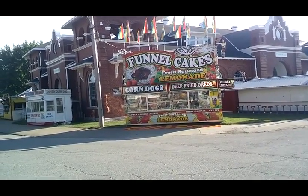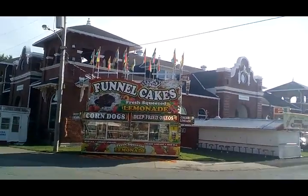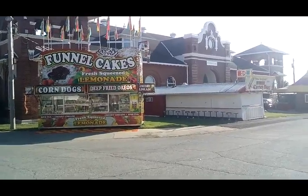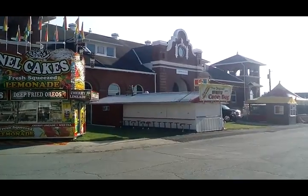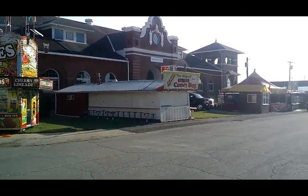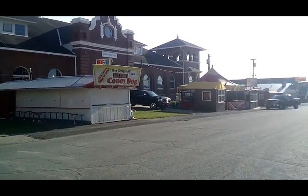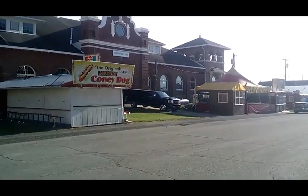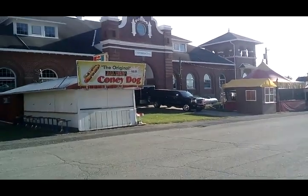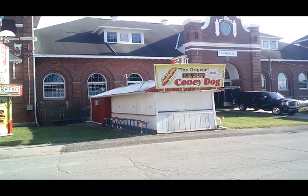And I'm going to make some more of these, but it's not going to be all at once. This is pre-fair, and this is shot on about the 3rd. I think the day is the 4th of August, and it starts on the 8th, and runs from the 8th to 18th. And here's the Shriners stand. That's a landmark here.